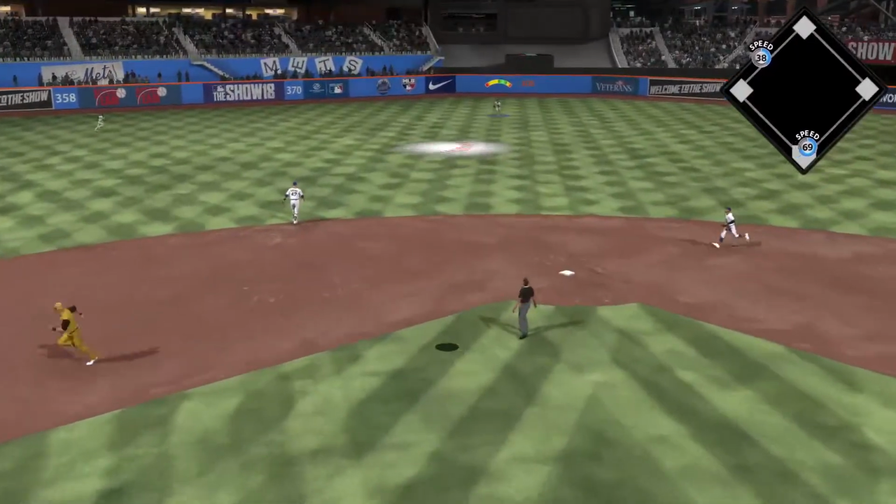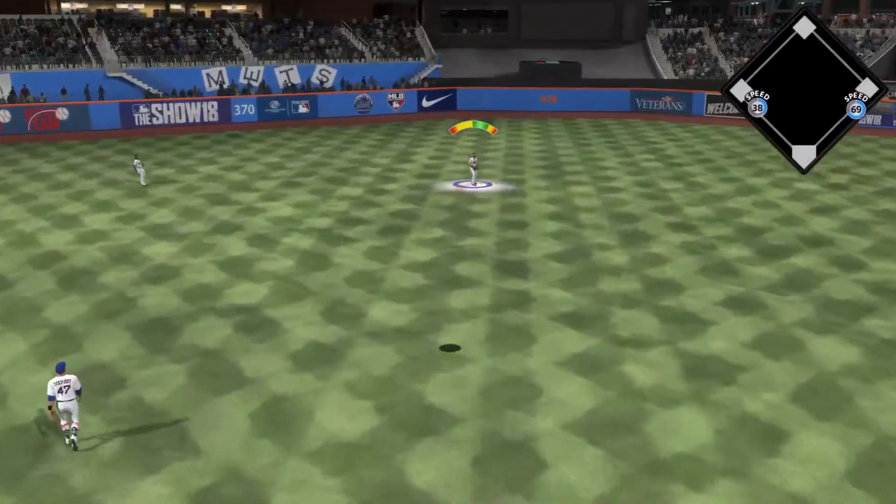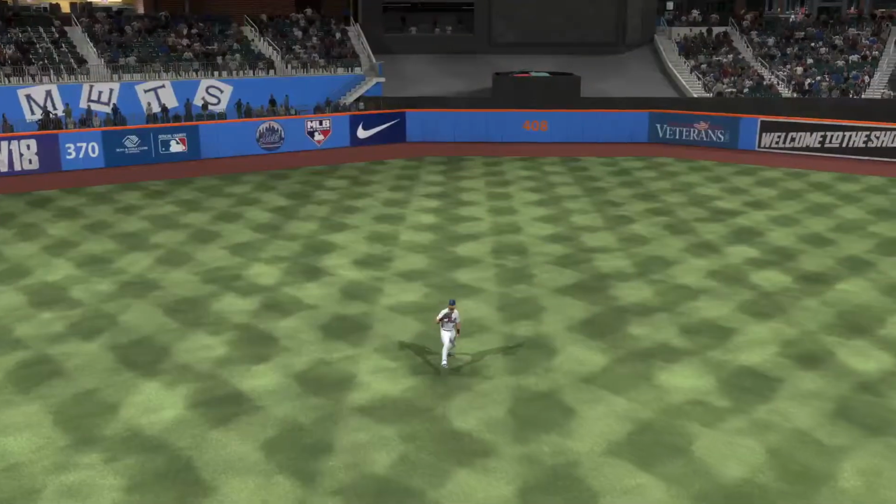High fly ball out to straightaway center. Blackman is under it. And that ends the inning.